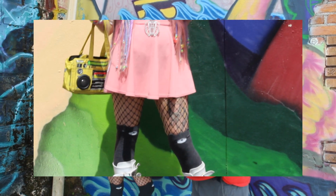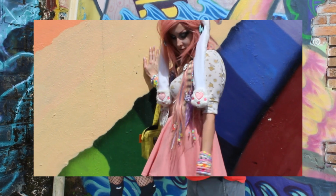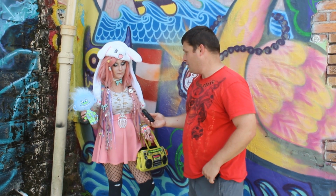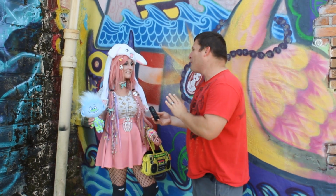So, my name is Kelli Lynn. I'm a corsetier. I've been making corsets for maybe 5 years professionally, but I made my first one with my grandma when I was 13. Okay, so of course, how did you even just come up with making corsets?